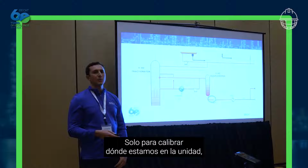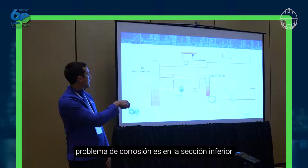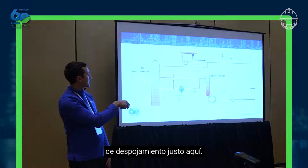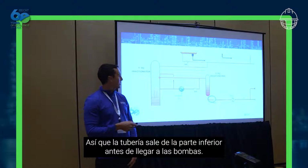Just to calibrate where we are in the unit, this is the light coker gas oil draw, and where we had this corrosion issue is the bottom of the stripper section right here. So piping coming off the bottom before we got to the pumps.